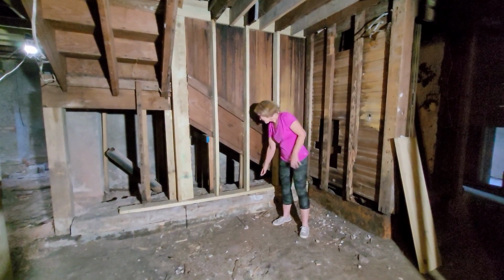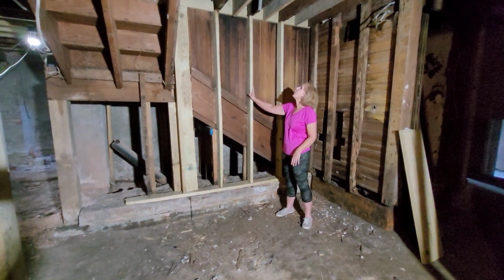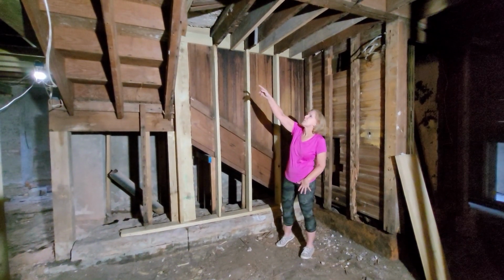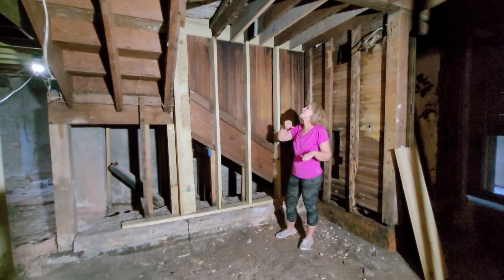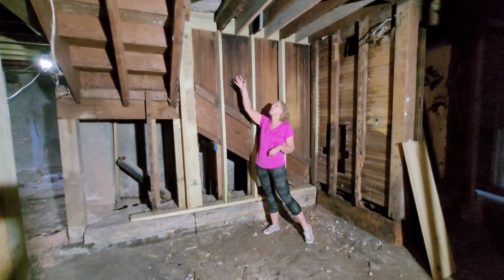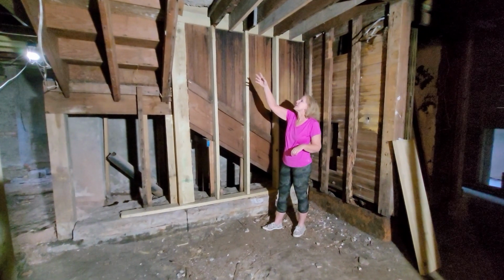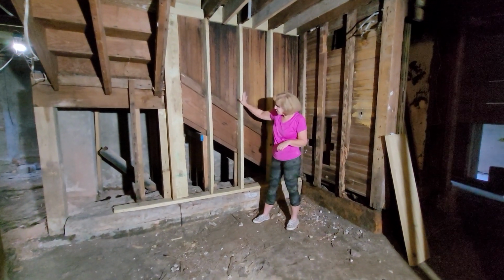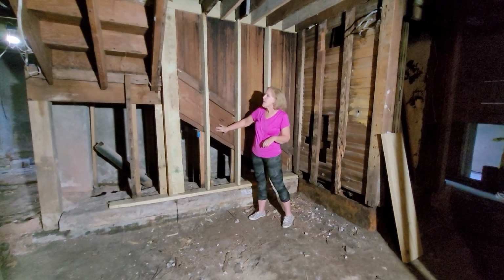We've got a good bottom plate here, 2x6 supports going up. We've replaced the main support in that nook area in the servants hall. There's still some work to be done to support the floor underneath and make sure that's secure. But right now this looks pretty good, and fortunately the stair treads and stringers themselves were not affected.